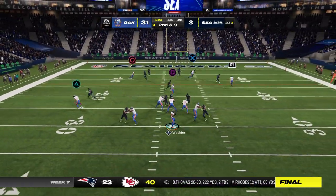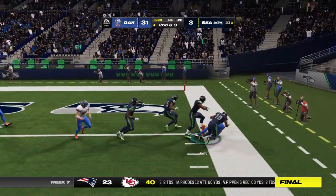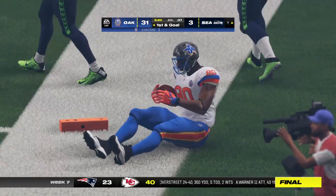To throw on second down. Watkins, complete to Kelly. And he'll be out of bounds. A good pickup there, a 22.